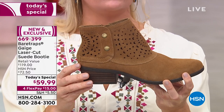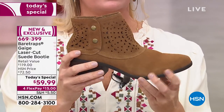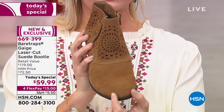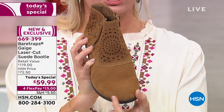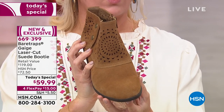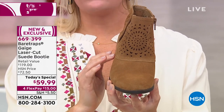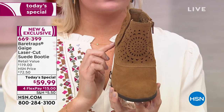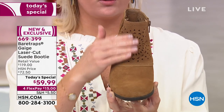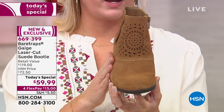So if you typically wear that wide width, or maybe you have bunions, anything like that, that you need just a little extra space, you still have a really nice toe box with this almond-shaped toe. But if you wear those wides, then I would go ahead and recommend going up a half size. Also, if you're going to wear a sock, maybe those little short liners, you don't have to worry about seeing the sock through because you have this laser cut here, but you're actually going to have that full coverage of the suede here.